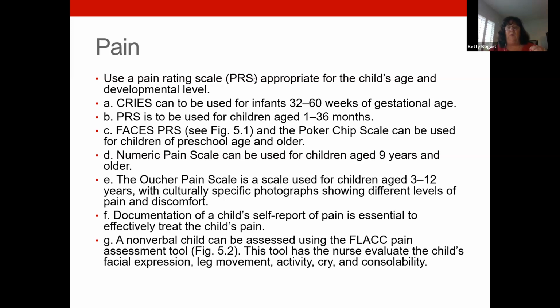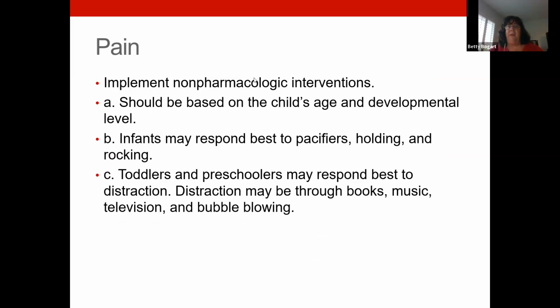And then the other one we need to know, and that's numeric, of course, ages. You'll see some books 8 years, some books 9 years. It's the older kids. Then we have nonverbal. And nonverbal could be your cerebral palsy child, nonverbal and 18 years old. It's still a nonverbal child. And we look at their faces, legs, activity, crying, and consolability. And it works really well. And we can do pain scales. So always evaluating pain. So what are we going to do?